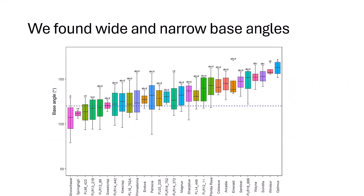Then we look at base angles, and the base angle is actually one of the most revealing parts for us. In Florida, we're generally planting blueberries 3 feet apart in the row, or, a little less commonly, about 2.5 feet apart in the row. Now, our planting in the row usually assumes that the plant is going to have enough light and that it's not going to be competing with one another. Well, when we took a look at the base angles, we started to question whether there should be a one-size-fits-all approach to this. We encountered plants that had very wide base angles, all the way to the right-hand side, Windsor, Scintilla, and Optimus, but also plants that have very narrow base angles, such as Snow Chaser, Spring High, and Sweet Crisp.